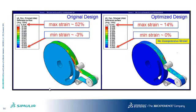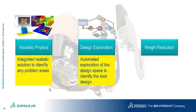By picking just 3 design variables and varying them 3 different times each, we came up with 27 different runs using Isight. Optimizing the roller position, we were able to reduce the maximum strain by 73% and remove any compressive strains in the belt so that fatigue can be minimized. We see the example on the screen, and the design on the right is our optimum design using Isight.